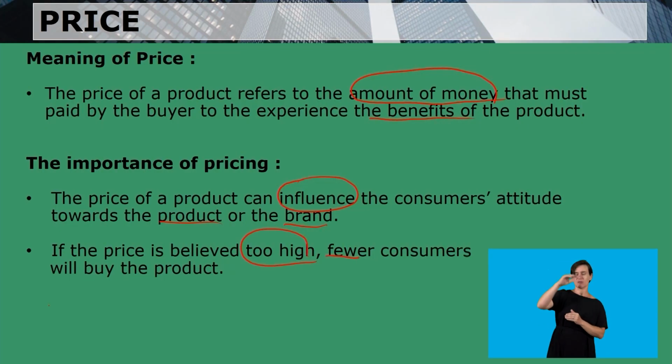Now, it might happen that you see a product being very cheap. Sometimes the question that you will ask yourself will be, why is this product so cheap? Is there something wrong with it? Or are they just trying to attract me to come and buy? If the price is believed to be too high, fewer consumers will buy the product. So it can happen that we know the original price of bread, but when we see that the price is very high, we will not buy the bread because we can see that this price is being inflated.